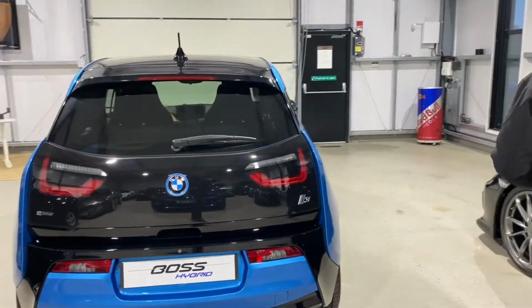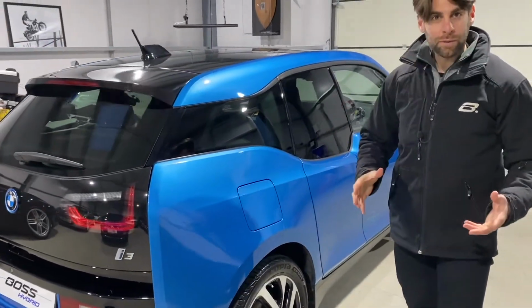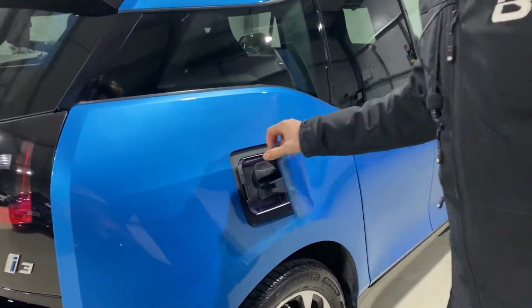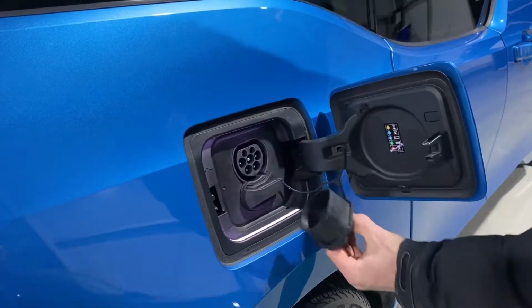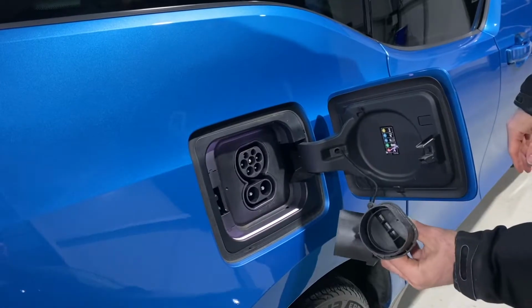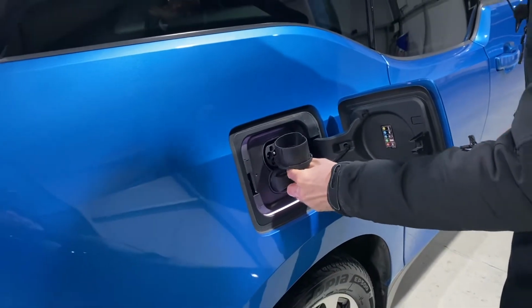Coming around this side. This is where you charge the car. So for all of you that haven't had an electric car before, this is the most simple bit. Essentially, you charge the car here. You've got two ports, one at the top, which is for the normal charging speed, and one at the bottom for the extra voltage high charging speed. Just pop that back.